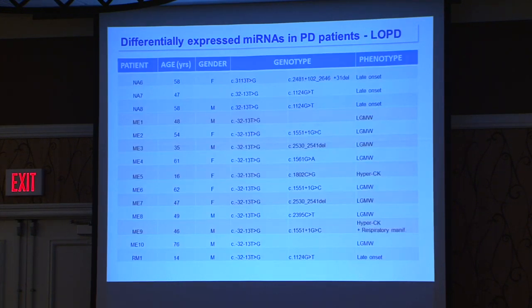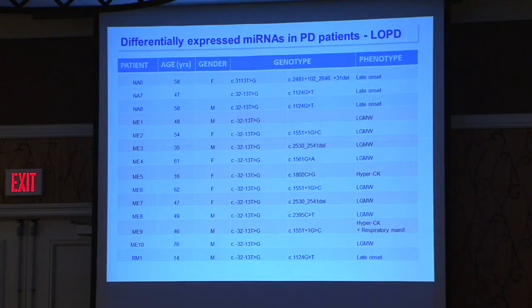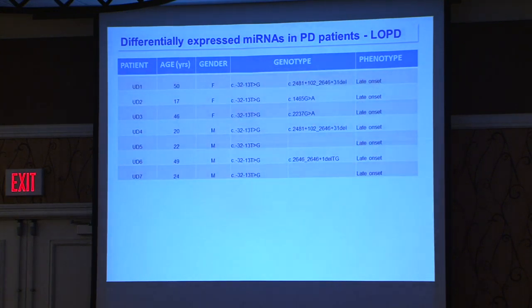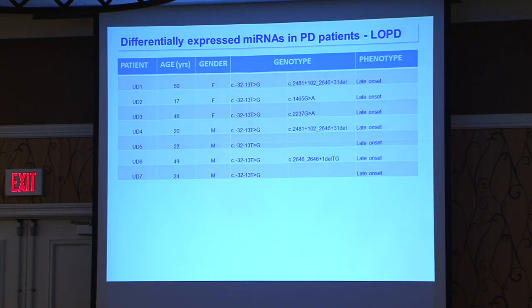And here you see a list of the samples that we have collected so far. NA stands for Naples, ME for Messina, Rome. You see that we have some clinical information, but the information is not complete. You see also the definition of patients, the clinical phenotype is not really homogeneous between the different centers. We don't know anything about some of the samples that we have received, for instance, the samples that come from Turin, and we recently had also samples from Udine.